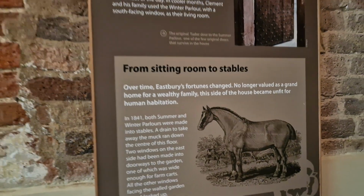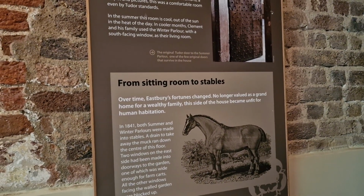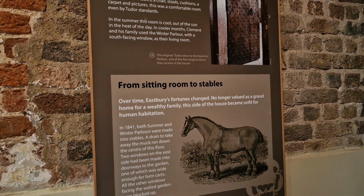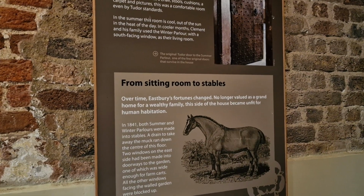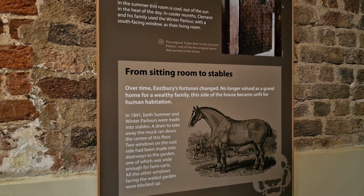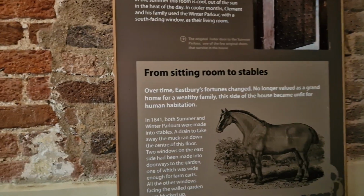From sitting room to stables. Over time, Eastbury's fortunes changed, no longer valued as a grand home for a wealthy family. This side of the house became unfit for human habitation. In 1841, both summer and winter parlours were made into stables.